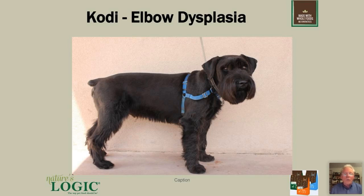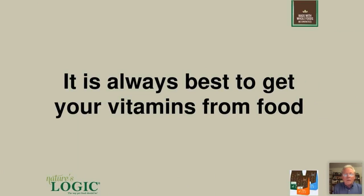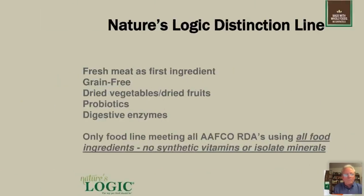So that was a fun case, and again, it's one where food was able to give the body what it needed to correct some abnormalities. Now, if you remember nothing else from this talk tonight, I'd like you to remember that it's always best to get vitamins from food. So get yours and your pets' vitamins from food.